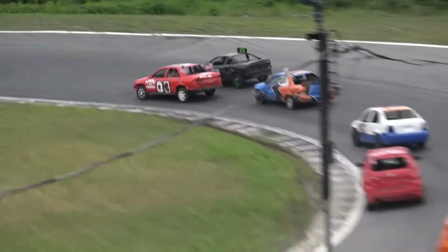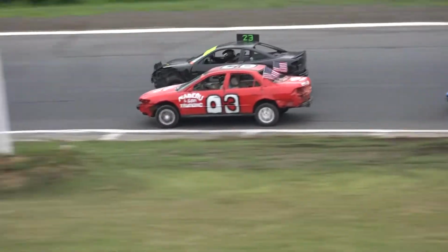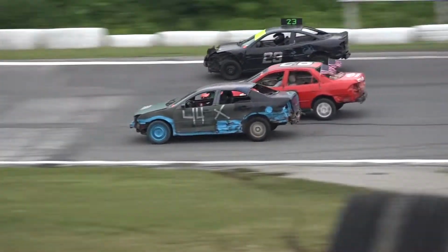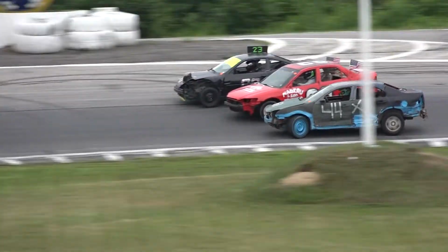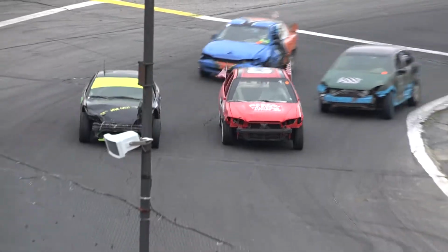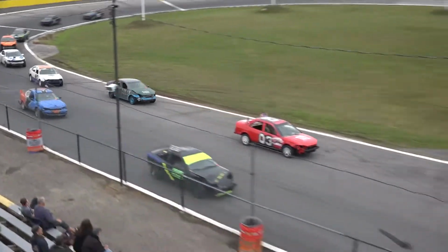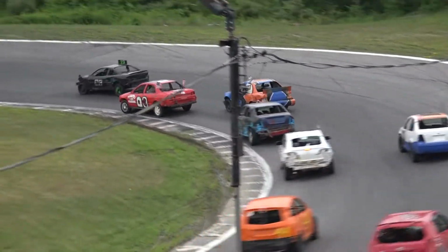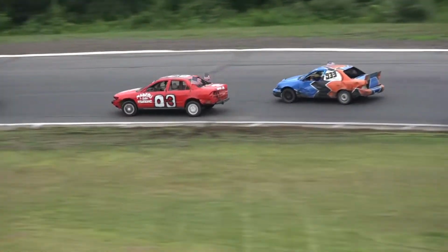The Harmon family taking the long road home here after Andrew pulled off early. Cam Harmon is dejected right now after Dad had a first place run going. Cam not happy, showing no emotion on his exit out of the Star Speedway. Dad's gonna get a talking to tonight from little Cam Harmon.